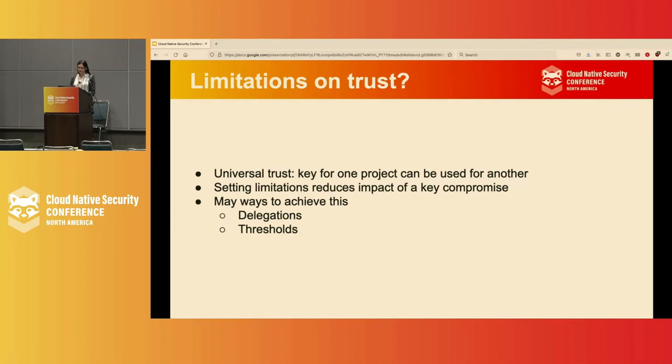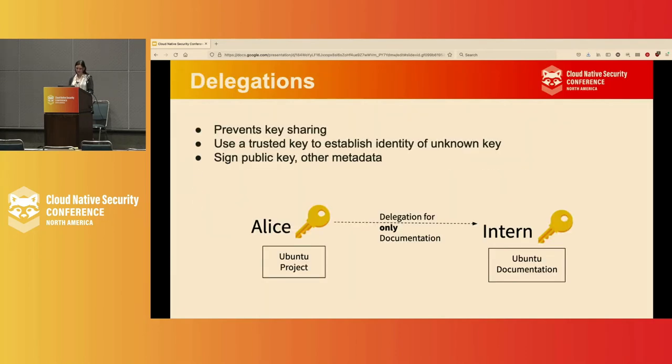There are a couple of different ways that you can add some limitations on the trust so that a key compromise isn't as big of a deal, and you can achieve a little bit more of this compromise resilience that I talked about earlier. So the first way you can place limitations on trust is through the use of delegations.